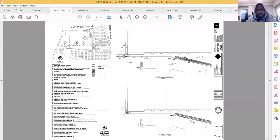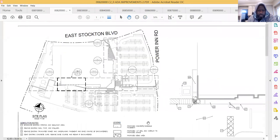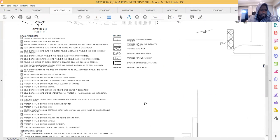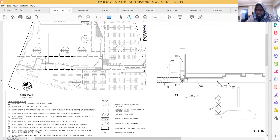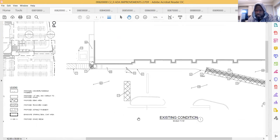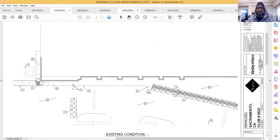Looks like it, not certain yet. Maybe it's on a different side of the building. So let's get an idea on that. Okay, parking lot. It's here. Let's see what some of these legends are. All right, so what is 12? Okay, utility, protect in place. They don't got a slice through. Okay, let's go back here and share.